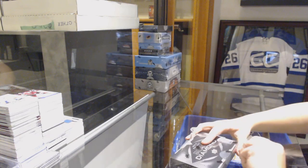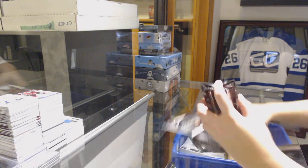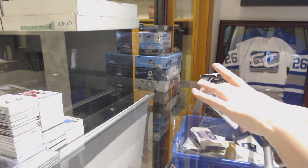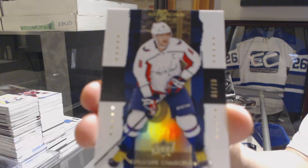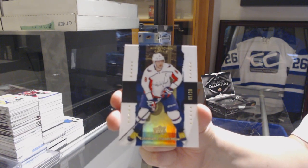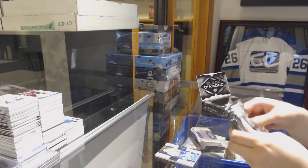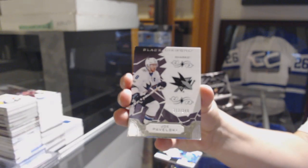On to 18-19 Diamond. We've got an exquisite gold base number /210 for the Washington Capitals, Alex Ovechkin. Alex Ovechkin. Good start to this box. We've got a base card number /249, Joe Pavelski for the San Jose Sharks.